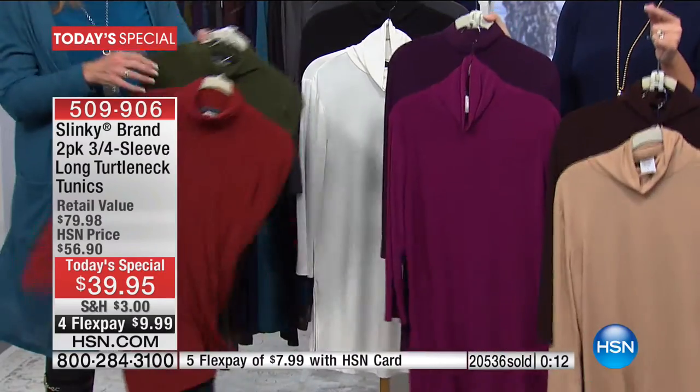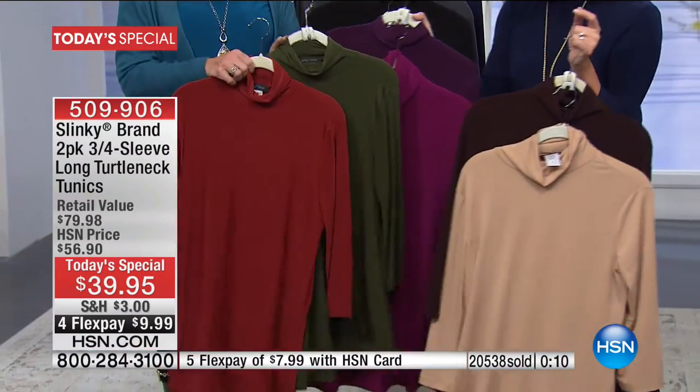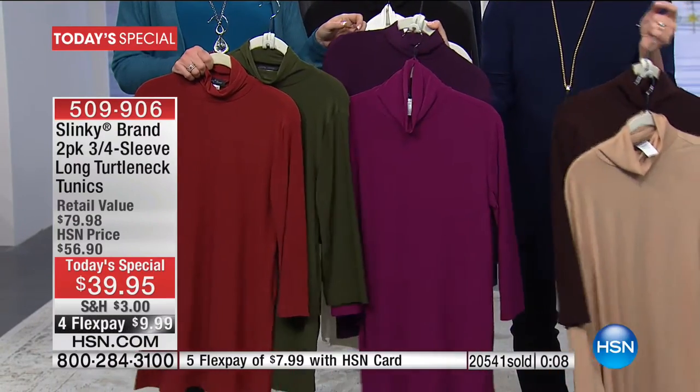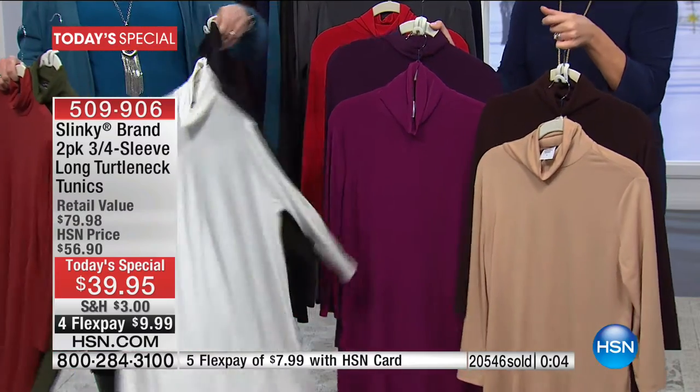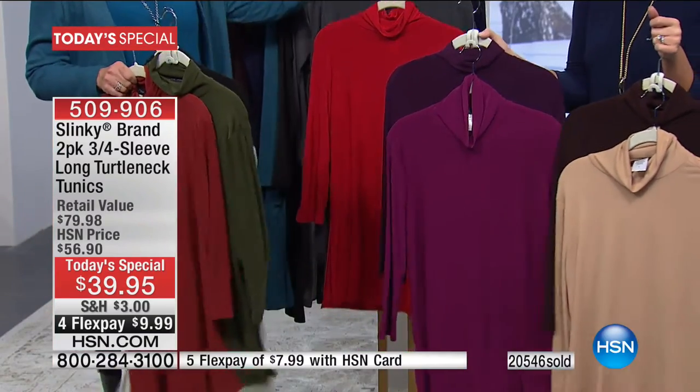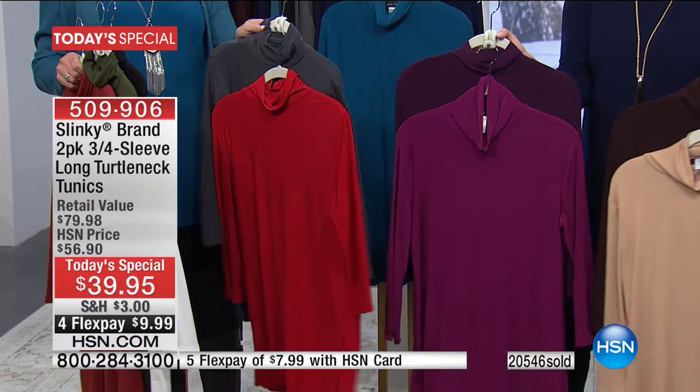Those are the ones that we're starting to lose sizes. Yeah, these right here. And, of course, your basics are the camel and the brown, the black and the ivory. I love that slate and red. If you love your grays, which has been so popular. And how do you go wrong?